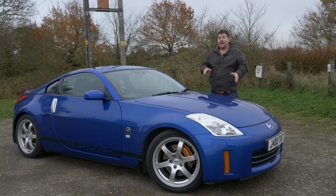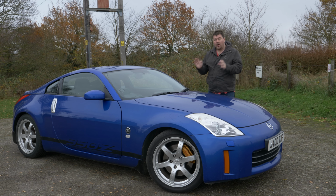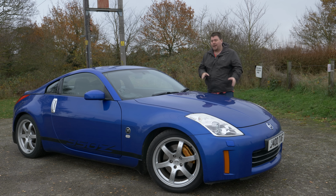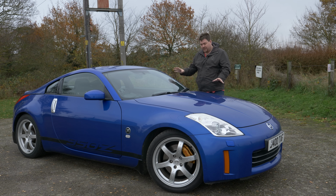And then you had the HR version of the engine, which was a fairly thorough redesign, HR meaning high revving. So it went to 7,500 RPM rather than the 7,000 that this does, and had a little bit more power again. Then the model, of course, was replaced with the 3.7 litre 370Z.